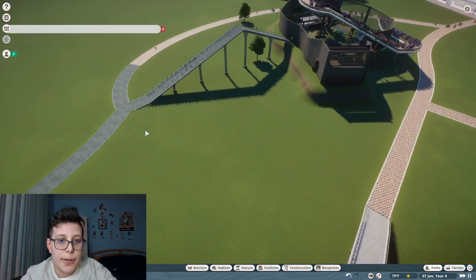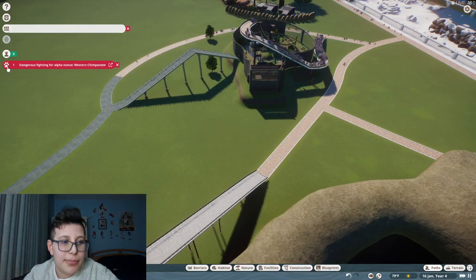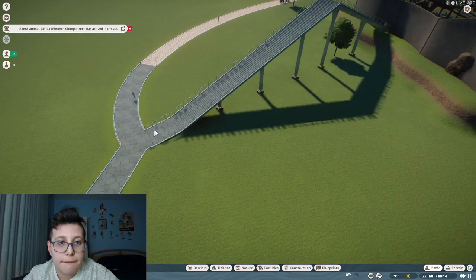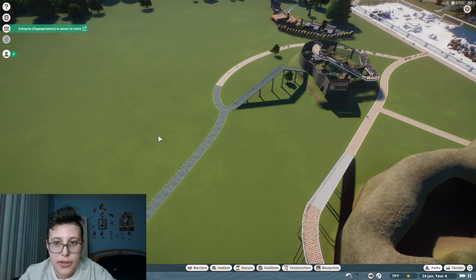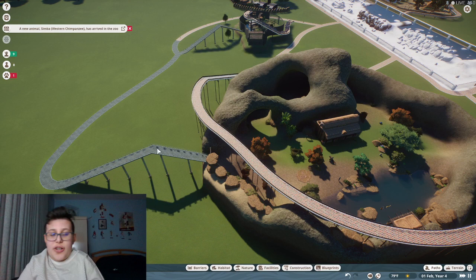Oh my god, so many people are here at my zoo. I have over 2,000 people in my zoo. Almost 3,000 people. And we only have like a few exhibits. And more chimpanzees are arriving. The more animals, the better. Hopefully these guys get delivered eventually.